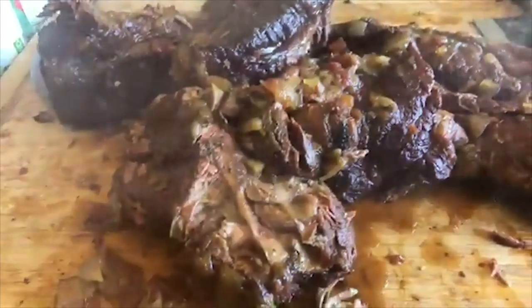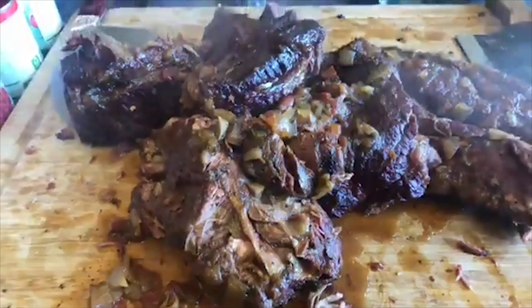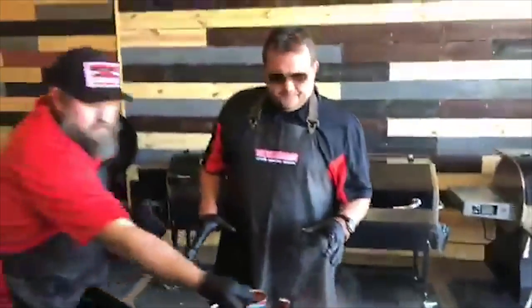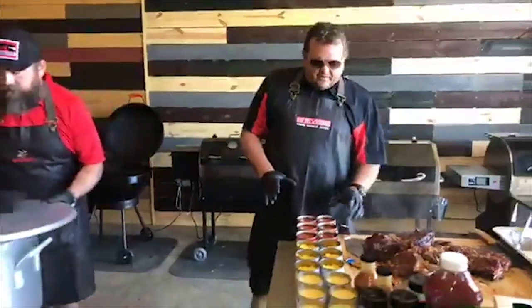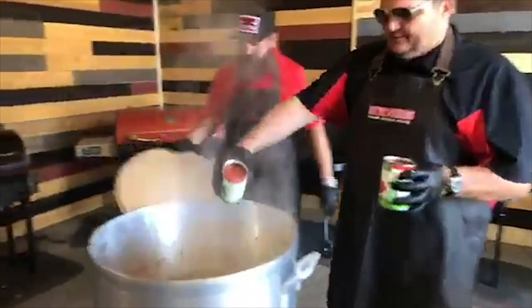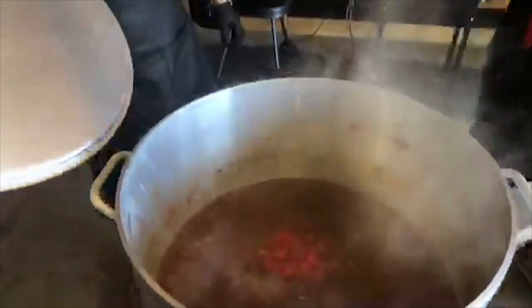Looks like lifestyle. And if you'll wipe that with a paper towel or this towel. All right, while that's cooling, let me show you the other ingredients we're going to add in here. We're going to chop this up in a second. So we're going to put 6 cans of diced tomatoes in here.